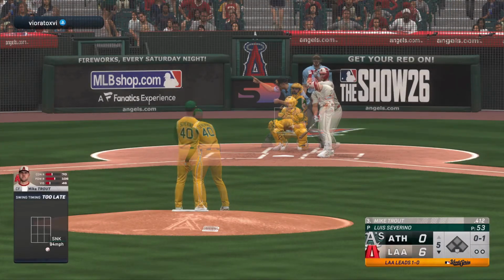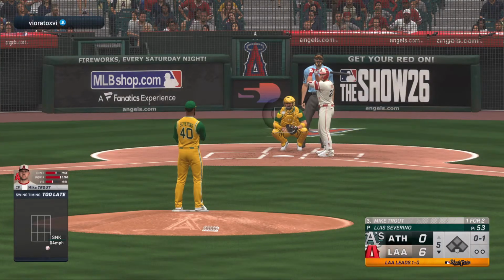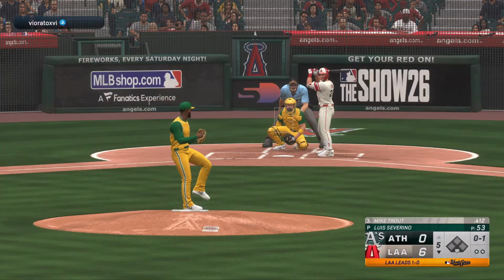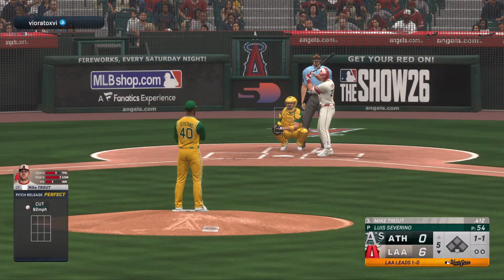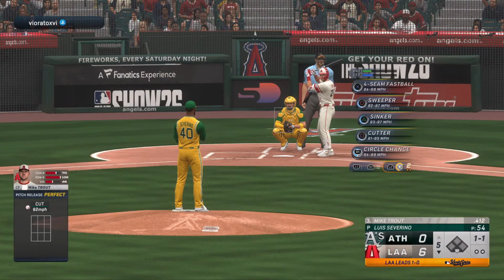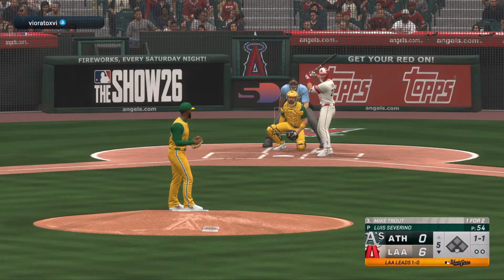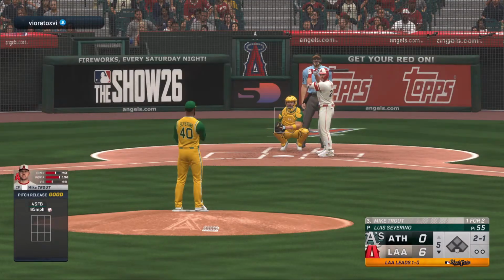He swings and misses at the first pitch. 0-1. You know, these Angels doing a good job of putting the ball into play, and that makes things more challenging on the defensive side. Double-digit hits and 0 strikeouts. I don't know which of those is more impressive, but especially in today's game, that's something they can feel very good about. Ball, that pitch is up.